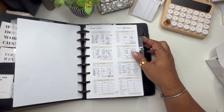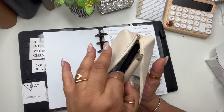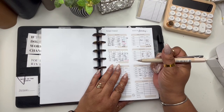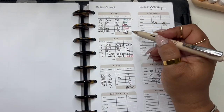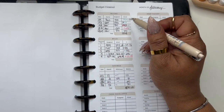So this was the month of February. Let me get a pen out so I can go over this. I think I've completed everything. I just went ahead and kind of did the numbers. I've kind of already closed it out, but I just want to go over it with you all. So for the month of February, I do have some explaining to do, okay? Not bad explaining, but let me explain something to you.